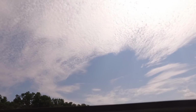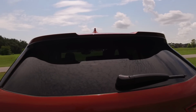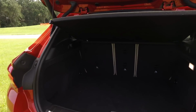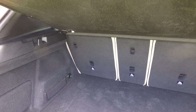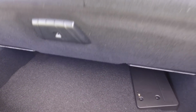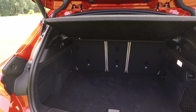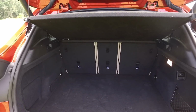And then I'm going to go ahead and show you the trunk as well, where again, it's compromised. So you just pop this BMW roundel to open up the trunk. It is a power lift gate, and the trunk space is not that great. It's pretty small back here, although it does go a lot deeper when you reveal that. It is a very, very deep trunk. But when you opt for the X2 over the X1, you're going to go down from 27.1 cubic feet of storage down to 21.6. That is a really, really big difference.